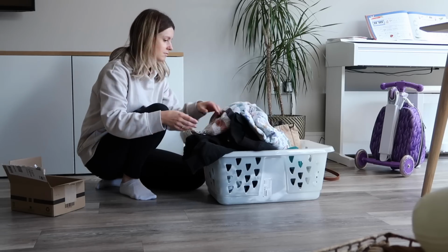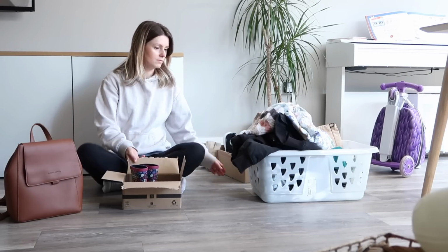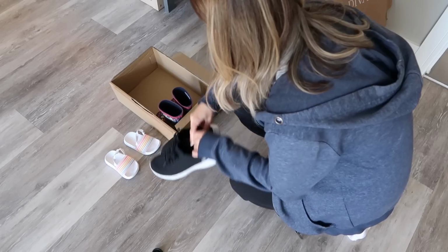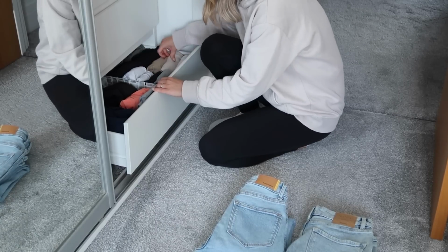So in total it was about 130 items gone from our home, and I feel like every time I do this, things just feel lighter. Things get a bit easier to manage because we are constantly bringing stuff into our homes. So I think it's equally important to take things out.